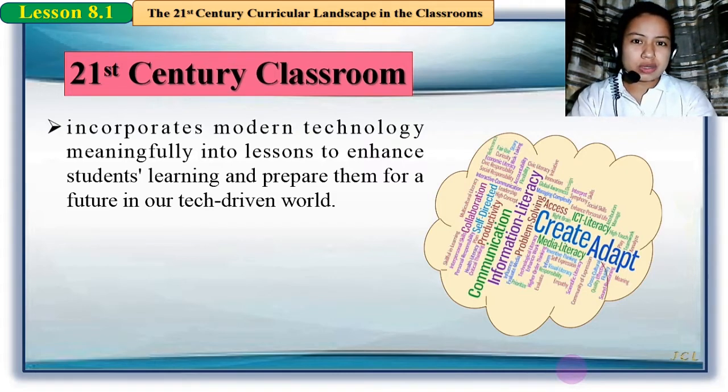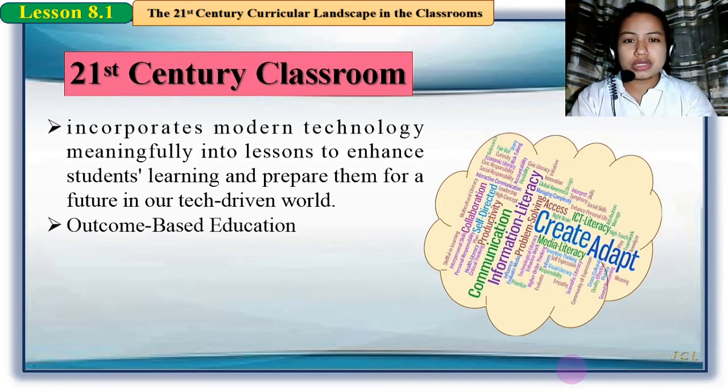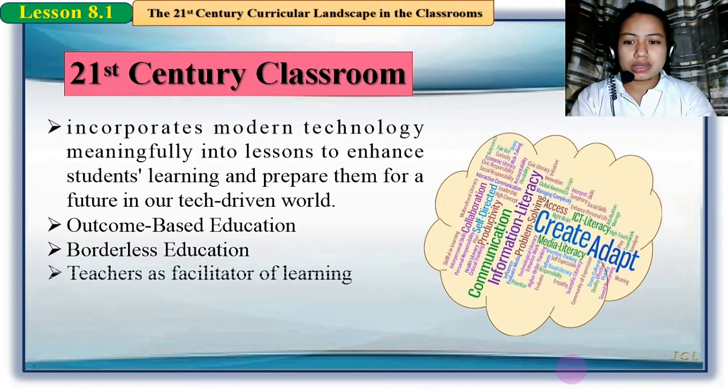So instead of just solely using Manila papers and chalkboards during discussions, we transition into incorporating different information and communication technologies such as making presentations in explaining a topic, presented through the use of screen projectors, laptops, and/or computers. Also, when we talk about 21st century classroom, we are introduced to these terms: outcome-based education, borderless education, teachers as facilitator of the learning process, and higher order thinking skills.